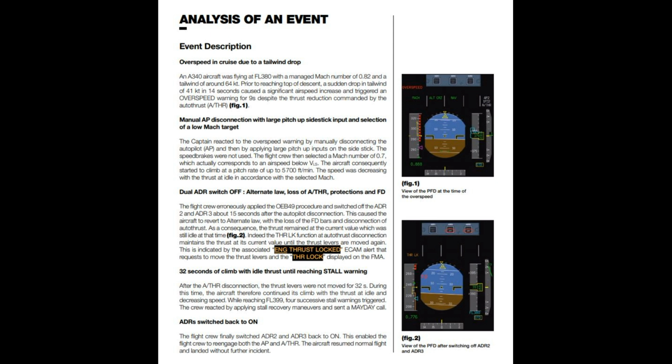This caused the aircraft to revert to alternate law, the loss of the flight director bars, and disconnection of the auto thrust. As a consequence, the thrust remained at the current value, which was at idle, and they saw thrust lock. The thrust maintained its position where it was last set, at idle, until it was moved again. Engine thrust lock, ECAM, etc. And then 32 seconds of climb with idle thrust until they reached the stall warning.